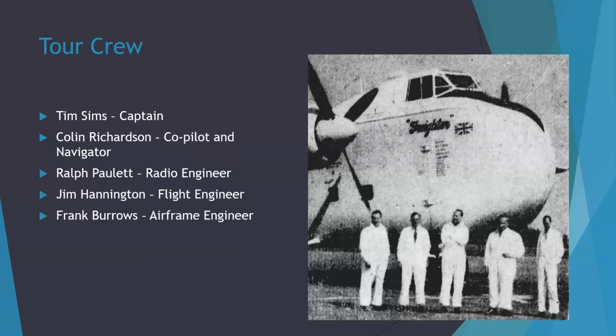For the tour, the crew consisted of Colin Richardson, co-pilot and navigator from the Sperry Gyroscope Company, Ralph Paulette, radio engineer from Marconi, Jim Hannington, flight engineer from Bristol, and Frank Burrows, airframe engineer, also from Bristol.